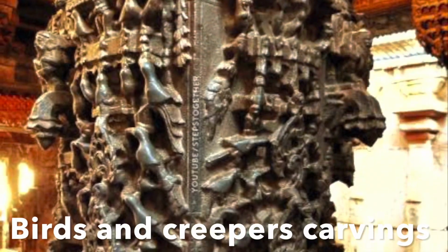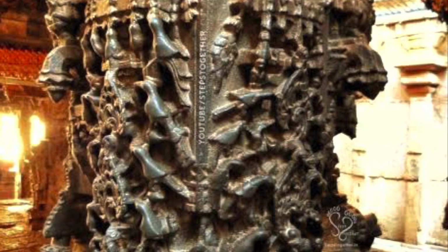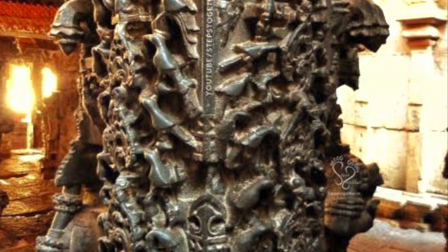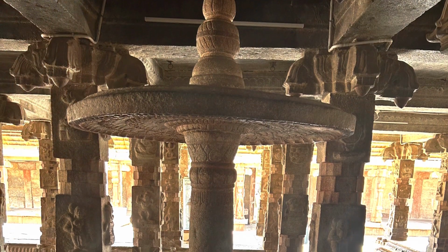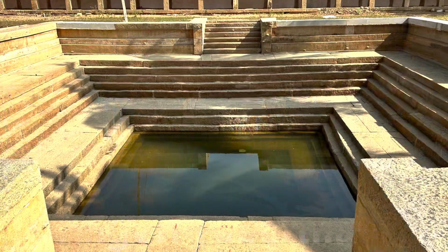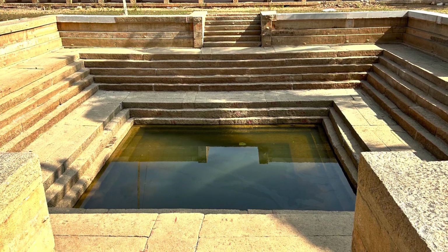Arunachaleswara represents the childhood of Shiva. Bhoga Nandishvara represents the youthful married state of Shiva. The temple also has a large stepped temple tank which is called Sringeri Tirtha, where lamps are lit on certain festive days. This is one of the oldest and finest Dravidian temples in Karnataka.